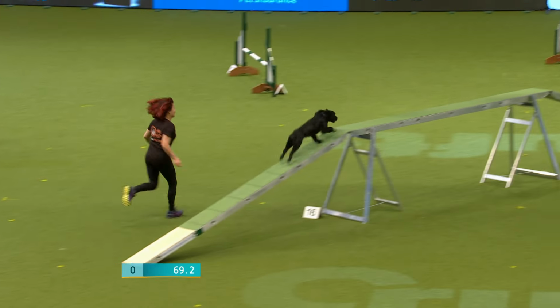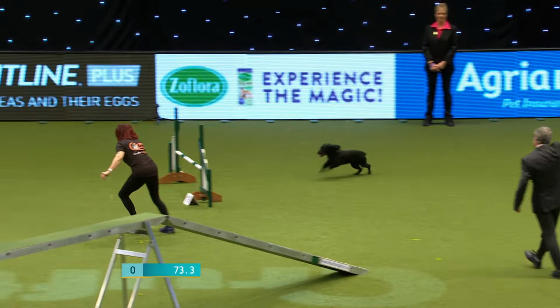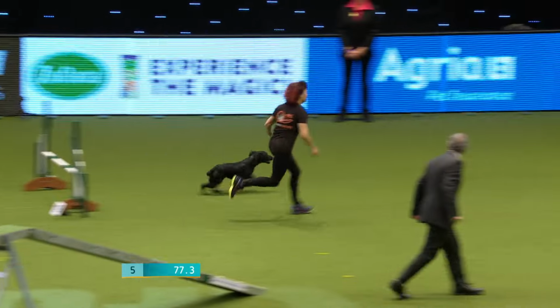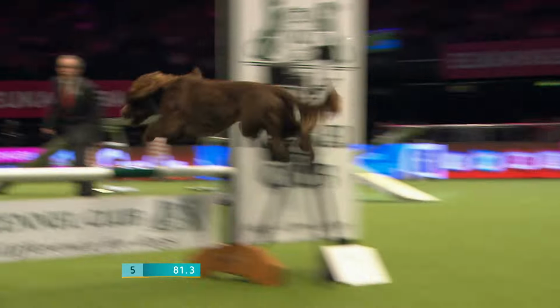Jill and Murphy, the dog walk. Was there contact? Was there contact? There wasn't. I didn't think there was. He looked very close, he did, Dave. Didn't make the white contact point. Only 5 faults though. It's still looking very good for the working cockers.